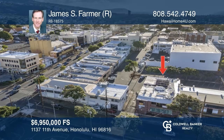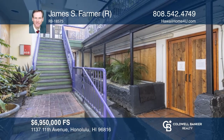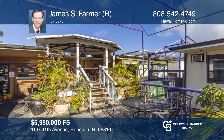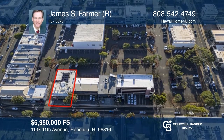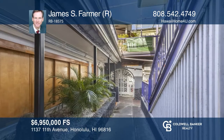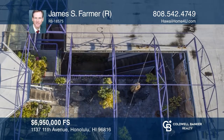Welcome to this excellent opportunity to own a fee simple standalone concrete retail building with ample public parking of over 400 stalls in the immediate area. Centrally located in the Waialae Corridor with diversified retail shops, specialty businesses, offices, and restaurants with an excellent draw to the area. Positioned between University of Hawaii and Kahala Mall with easy access to the H1 freeway. For a private tour, call James S. Farmer.